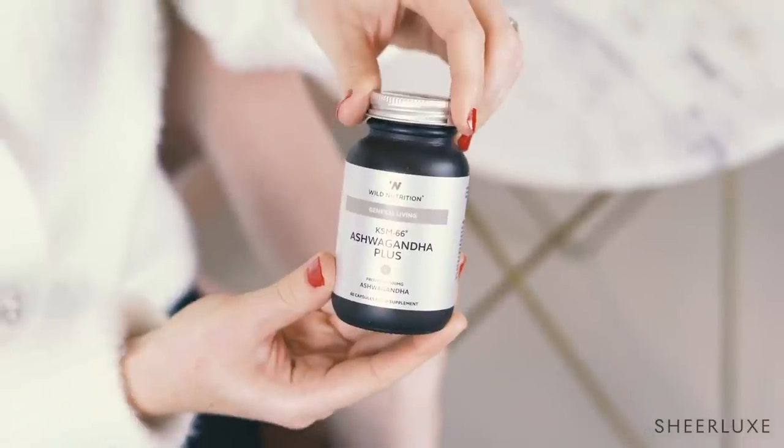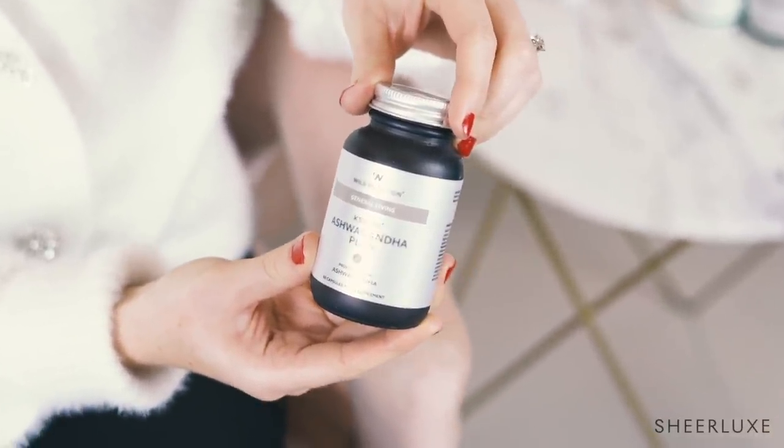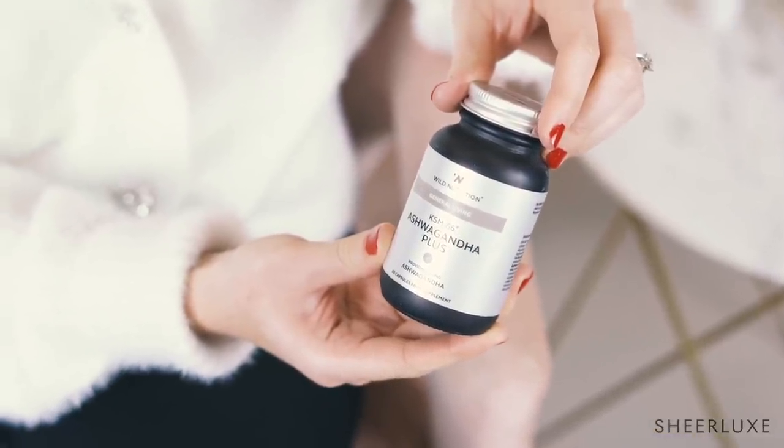So many studies have been done on this, showing it can really help with anxiety and stress and depression. So for sleep, it's an absolute no-brainer. I take two of these every night with the magnesium and the CBD, and for me it's such a nice combination. That might sound like a lot, but I promise I never feel groggy the following day.